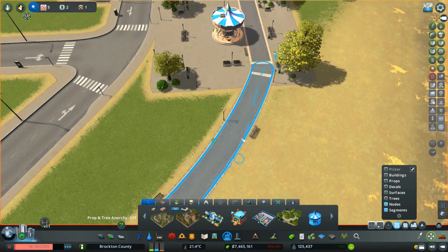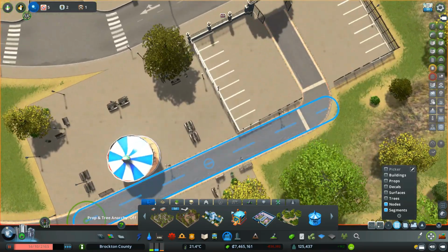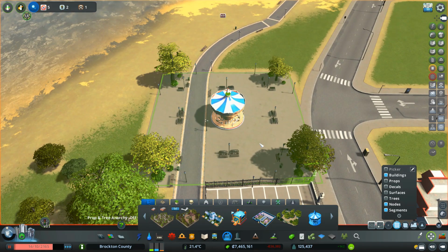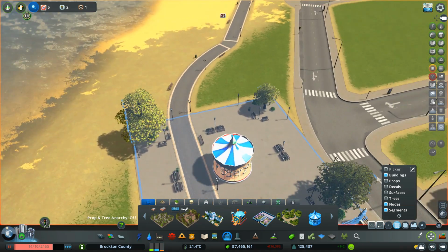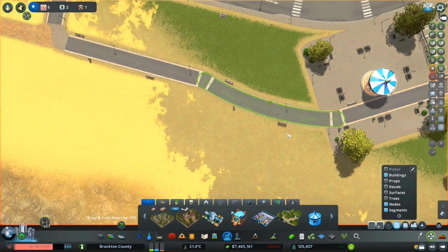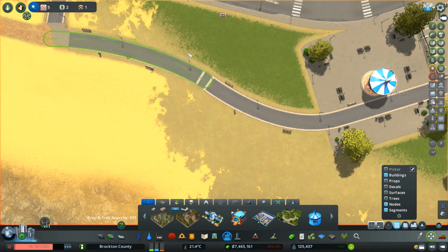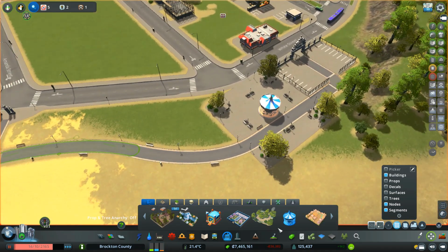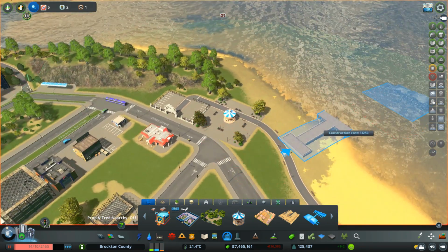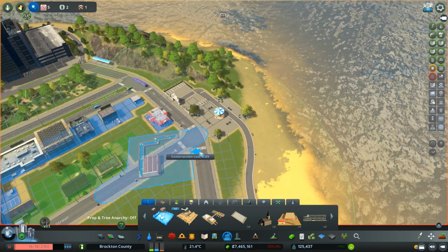Let's grab segments as well. Yeah, it's actually pretty good. Okay, let's grab buildings now, and let's just push it forward a little bit as best we can. Yeah, there's a couple lights that are in funky spots, but what can you do? Try to eliminate the lines. There we go. Okay, so we got the carousel park in. That's what I really wanted. Down over here, floating cafe is a bit too far. Fishing island, yeah, that's not exactly what I'm looking for. Tropical garden, that's a bit too big.